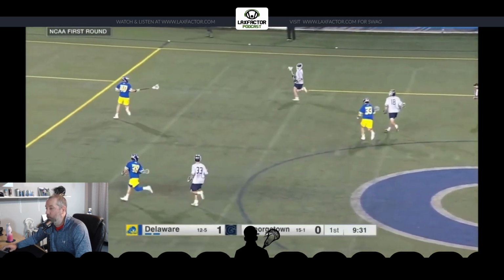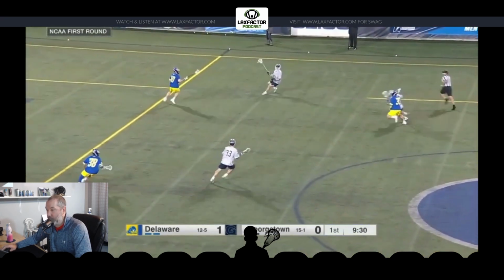But listen, if you are a pole in this situation, right there is the time you should have popped that ball out to this guy right here. I do not know why he didn't. I'm guessing that's a D mid, wing mid, and he's thinking, let's get the ball down to the attack. But you got the ball right here.